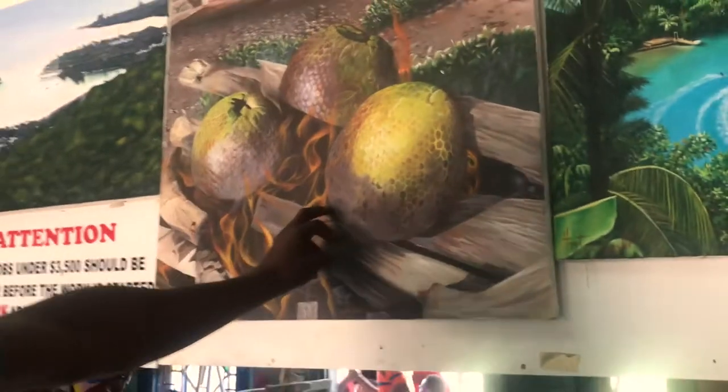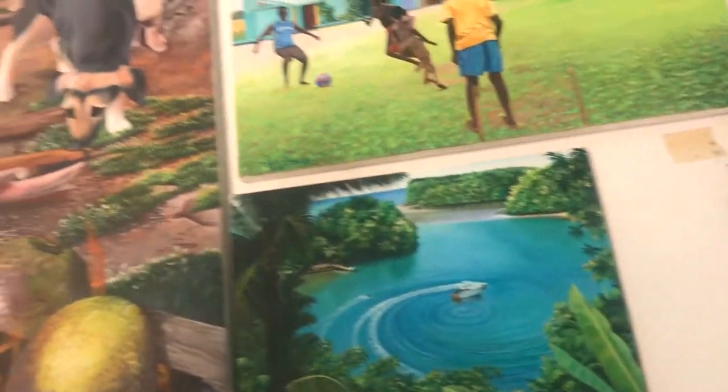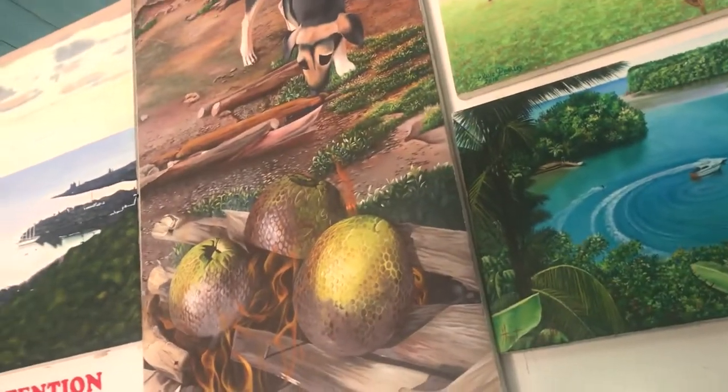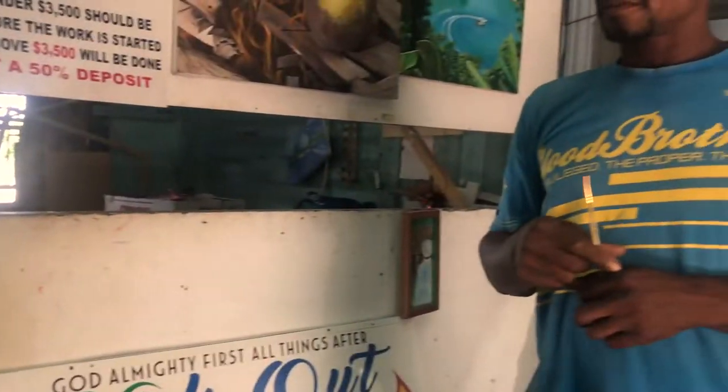Yeah. So a big one like this now, yeah. A nice big one. This is going for $150,000. Yeah, I teach over the years too. So if somebody is interested, basically we kind of get things. Yeah, I understand. So you have different sizes.